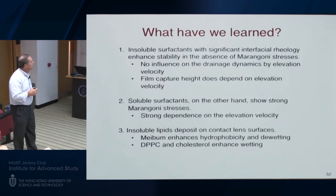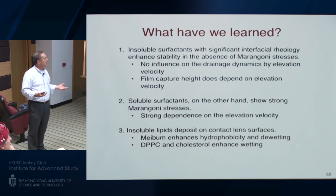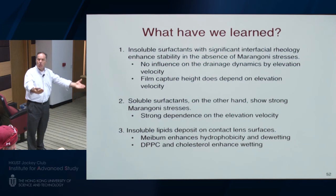So what have we learned? Insoluble surfactants, because they have an interfacial rheology, enhance stability. They enhance it because they slow down drainage and they postpone dewetting.